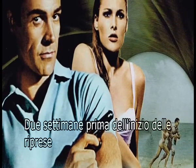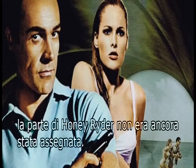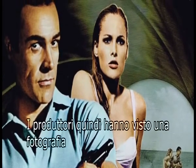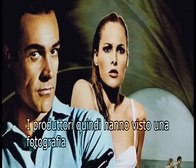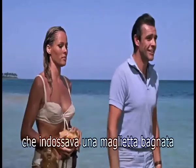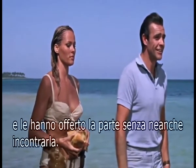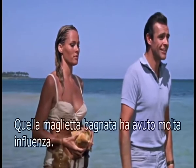Two weeks before the filming was scheduled to start, the part of Honey Rider was still not cast. The producers then saw a photograph of a then little-known Ursula Andress, and she was in a wet t-shirt. They offered her the part without even meeting her. Those wet t-shirts have a lot of influence.